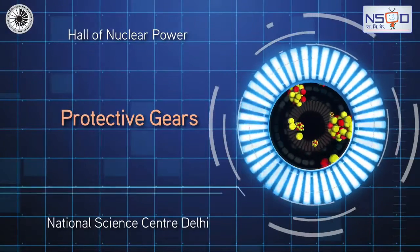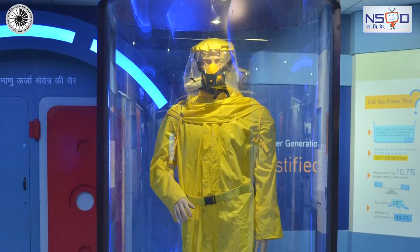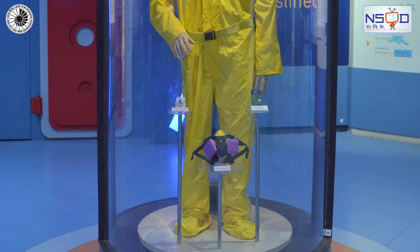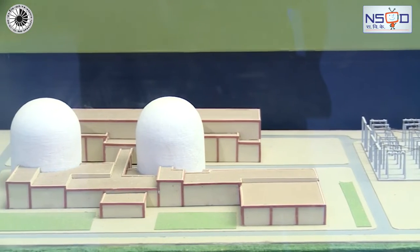Protective gears. Protective measures are needed for radiation shielding during some specific operations involving radiation exposure in a nuclear power plant.